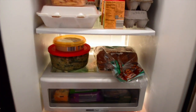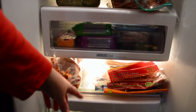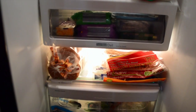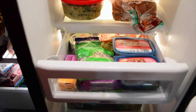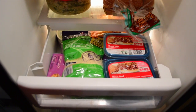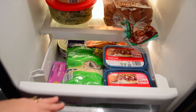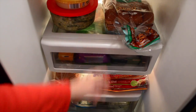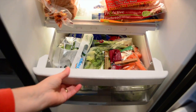And then we have some garden soup and hummus. And then down here I keep my bread. And this is going to be like the loaf bread that we'll use to make sandwiches. And then the wraps and tortillas are there. Inside this drawer is our deli. We have a lot of lunch meat and cheese wedges and the cheese slices, and then my shredded cheese is in there as well.